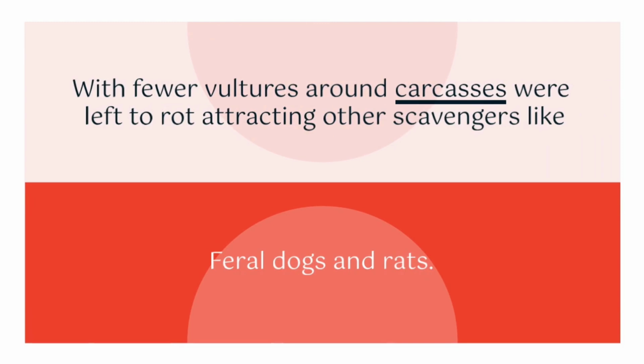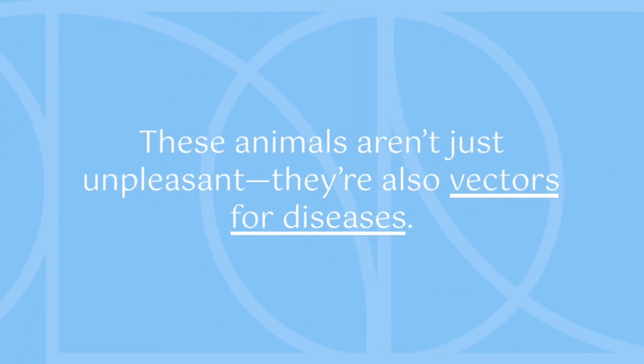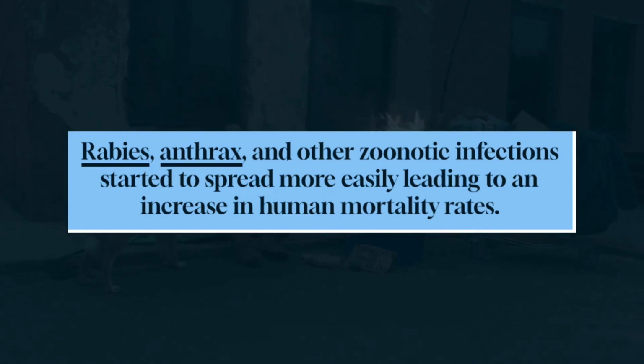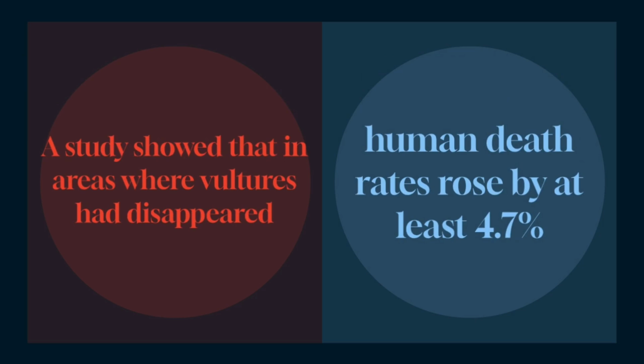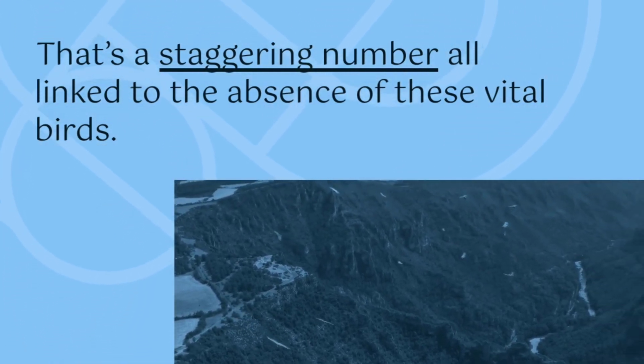With fewer vultures around, carcasses were left to rot, attracting other scavengers like feral dogs and rats. These animals aren't just unpleasant, they're also vectors for diseases. Rabies, anthrax, and other zoonotic infections started to spread more easily, leading to an increase in human mortality rates. A study showed that in areas where vultures had disappeared, human death rates rose by at least 4.7%. That's a staggering number, all linked to the absence of these vital birds.